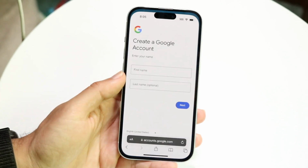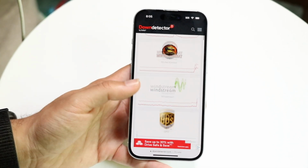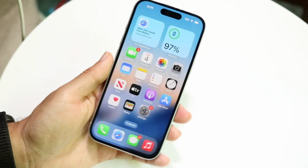If that's still not working, you may just want to double check and make sure that Instagram isn't actually down. So what you can do is make your way over to a website like downdetector.com or downrightnow.com, one of these types of websites that will show you what's up and what's down. And you can just double check that the website isn't actually down. So that pretty much covers it.